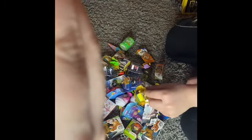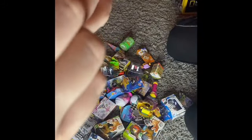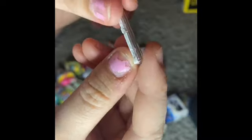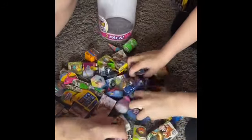You can't see paint in here. It doesn't seem like you can open them. Wait a minute. Here's a paint. It does seem like you might be able to open them. Just kind of seems a little hard, but I'm not going to try. Here's another one. Yeah, but see, they have the hinges on the back, like you can open them. This one is lock.